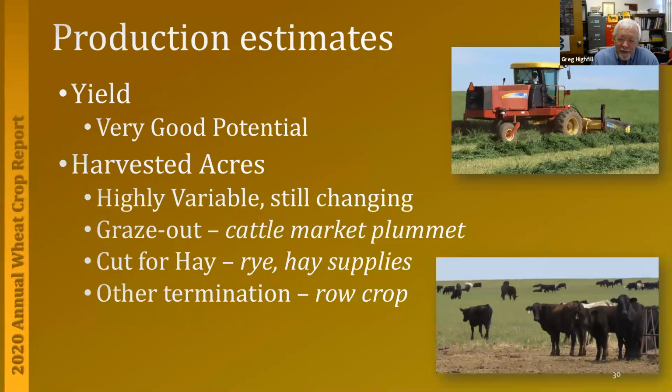Now, attempting to estimate the harvested acres is really a challenge this year. As you can imagine, when the cattle market declined, many of the fields scheduled for harvest were diverted to graze out. Feedlots are full, and so those feeder cattle are still obviously on pasture. So really the final impact of those acres diverted to grazing is yet to be determined. We'll see how the remainder of the season plays out, but it had an impact. It may not be quite as severe as first indicated, but in addition, we just started haying season and it's in full swing, and we expect it to take out the normal number of acres that it would. So harvested acres is kind of variable, and we'll see how that variability plays out. So, okay, we'll move on to our estimates.